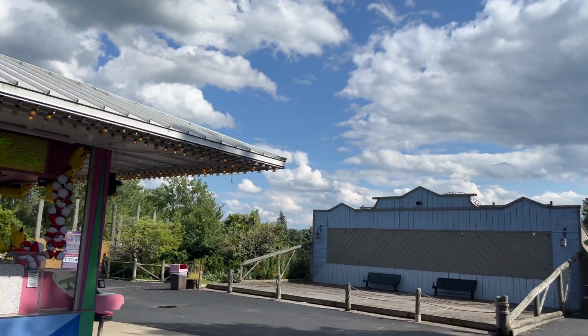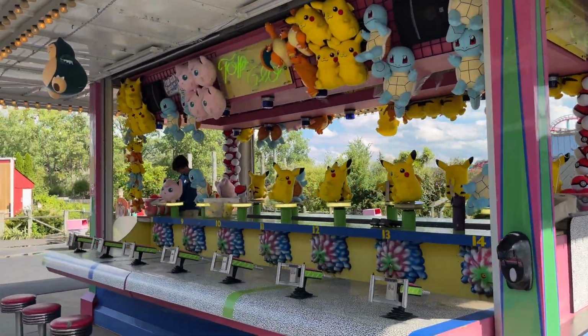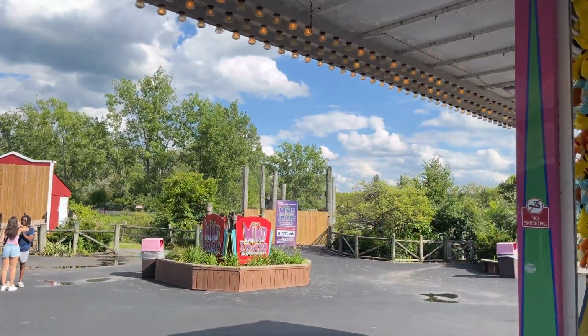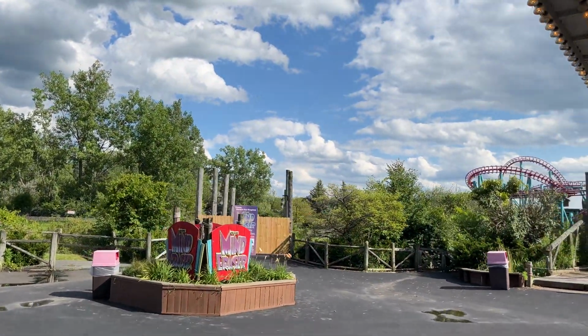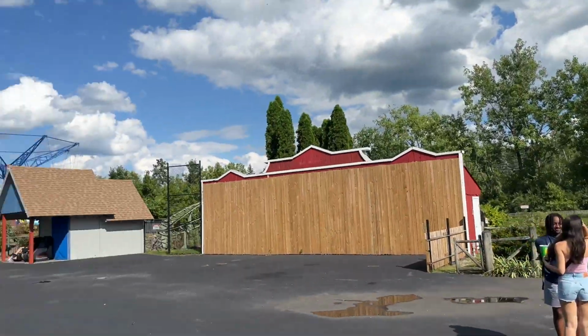So over here normally would be the entrance to Mind Eraser, but unfortunately Mind Eraser has been erased. It looks like it's not going to open. It's all boarded up. So there's a giant coaster out there in the distance that you can't ride.